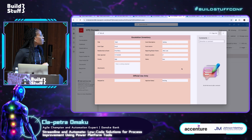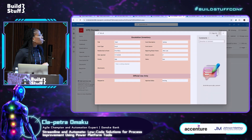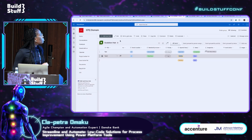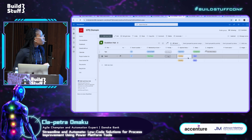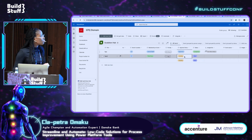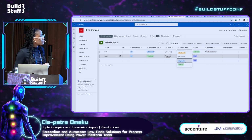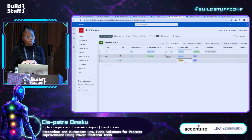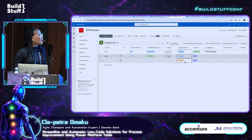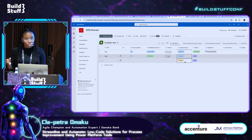So I'll change it from pending. I don't want to use this interface, so I'll just close this one and rather edit in grid view. So I'll change this from pending to approved, proceed, and give it to someone to work on. So this should also trigger another automation flow. And in the automation flow, it should assign it to the individual that should work on it.